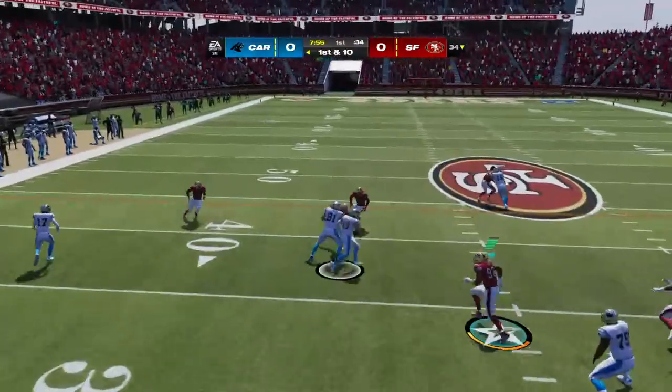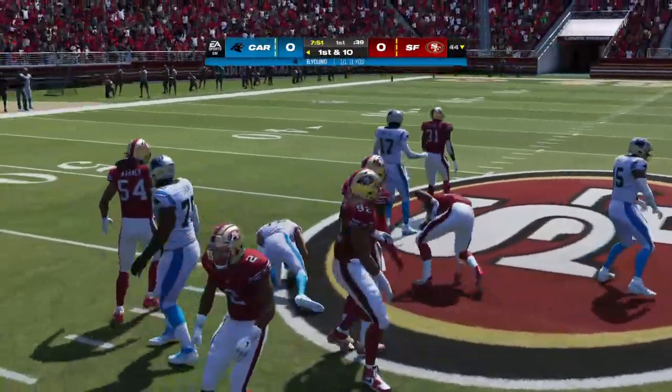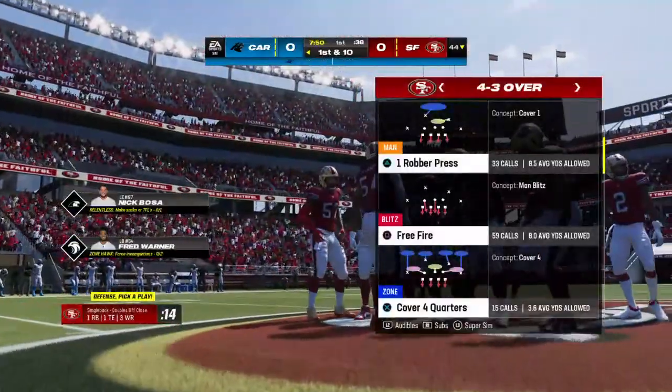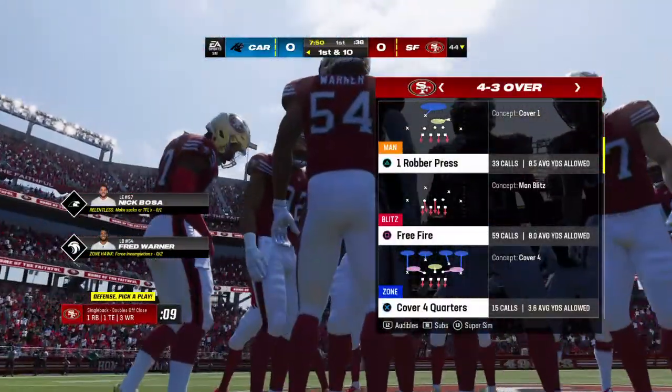First play, and Young is going to throw it. That one into the hands of Thielen, complete. And they'll get it up just short of the 45 at the 44. That's a pickup of 11 and a first down on their first offensive play.